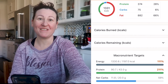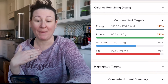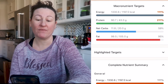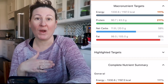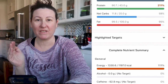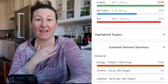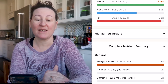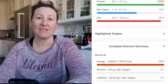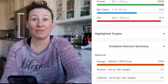My total protein on this day was 90.7, which is on the high end of normal for me and is a really, really good amount. Net carbs were 11.8 and my fat was 99.5. So I really came right in where I want to be, kind of in my sweet spot. I like to say between 1,200 and 1,400. I feel like I am at my optimal weight loss mode for me for that. Again, I'm giving you a generalized thing, and you can add or subtract to this to get to where you want. So for instance, if you have more calories than me, you could have a serving and a half of the soup perhaps.